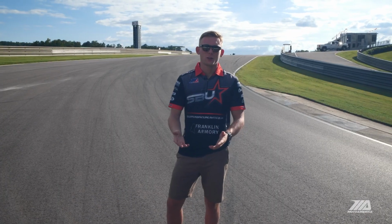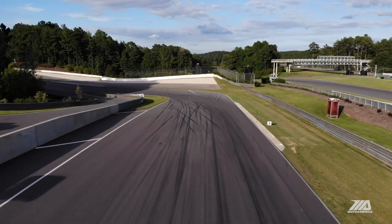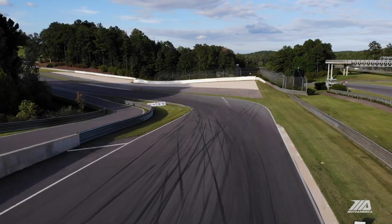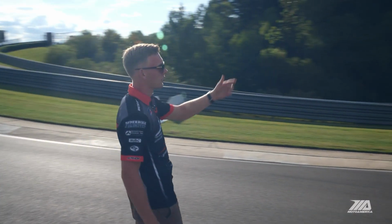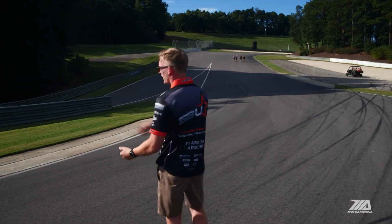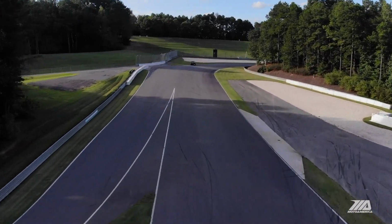All right, here we are in turn 1, one of the more unique corners on the track. I really enjoy this corner. We come down the hill, coming in fast off the front straightaway, and we can really use the camber of this corner to get shot up into the second corner. The second corner is also a really unique corner, but you get to use the dropping down the hill to keep speed of the bike going into the next section.